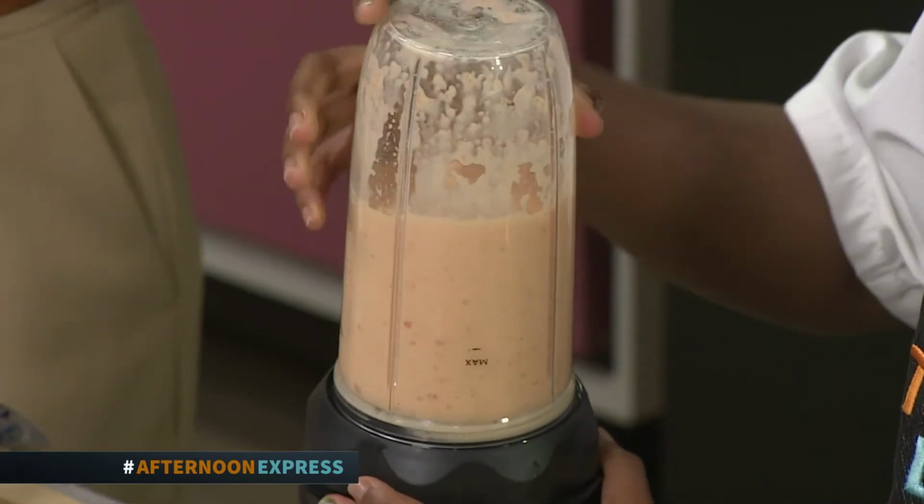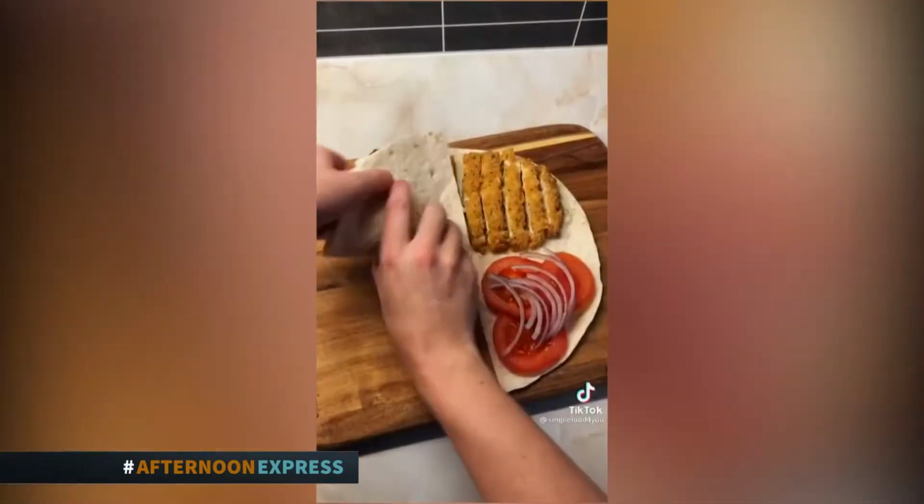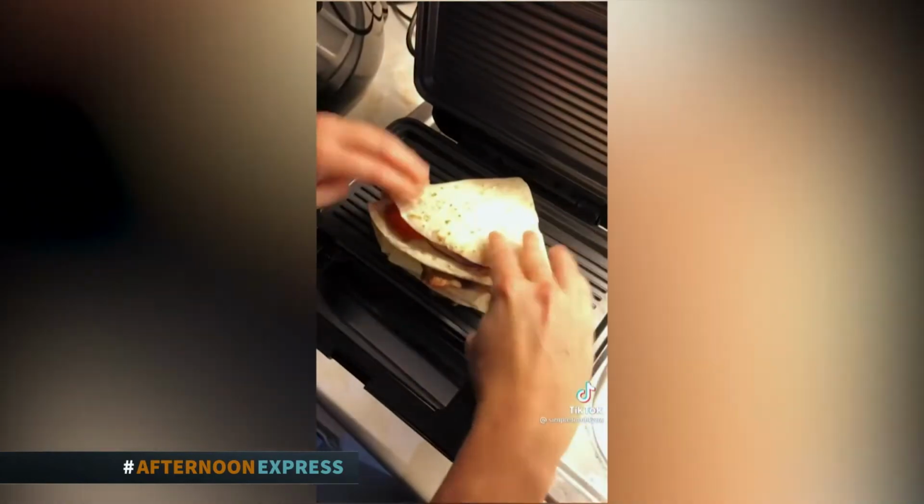I can see it coming together. I can see those tomatoes breaking down. Yes, so we're just going to add some more, so it just thickens up a little bit as well.